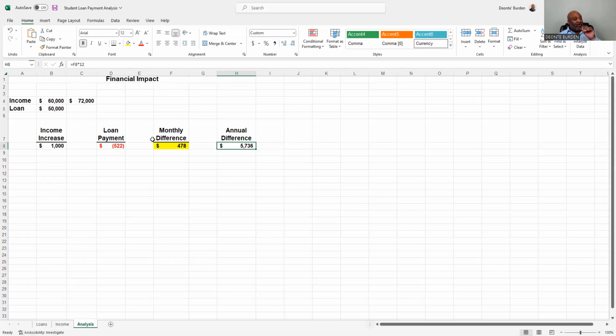But definitely, guys, going back to this, you need to know that number and make that decision. For me to acquire this debt, was the $478 going to be enough for me to go through the actual process of acquiring this debt, going to school and so forth? Once you have that number in front of you, you can make a more informed decision. I hope that helped you out, guys.